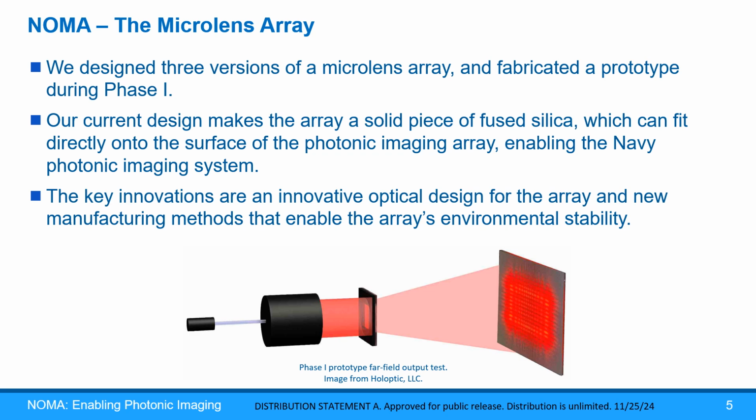We can see from this image that the far-field beam expansion angles, which have the same numerical apertures as the focused beam, have a ratio close to the desired 3:1.